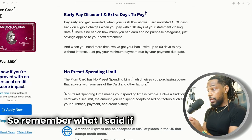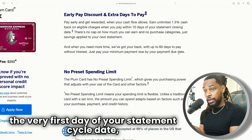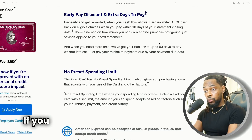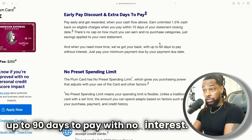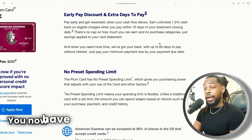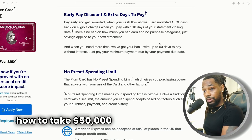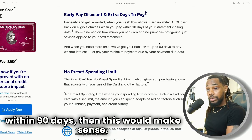So remember what I said. If you were to make a purchase or a transaction on the very first day of your statement cycle date, that's when the 30 days start. When that statement cycle date closes, you now have 60 days to pay without interest. If you look at it in totality, you actually have up to 90 days to pay with no interest. So let's say you spent $50,000 in your pay over time limit. You now have potentially 90 days to pay that back. If you are someone who can figure out how to take $50,000 and make a return within 90 days, then this would make sense. You would be able to do it.